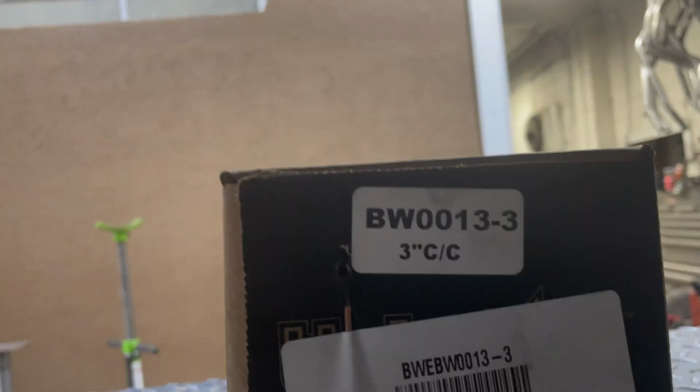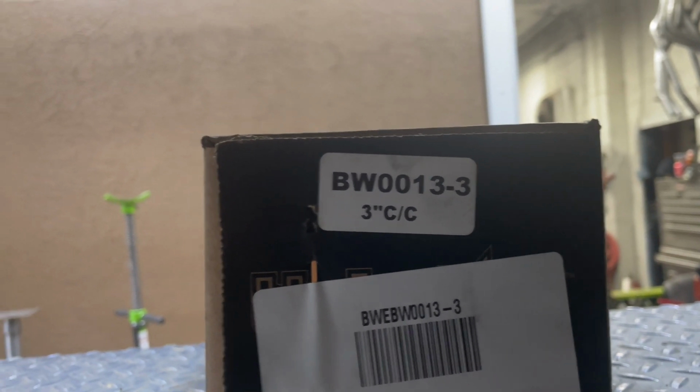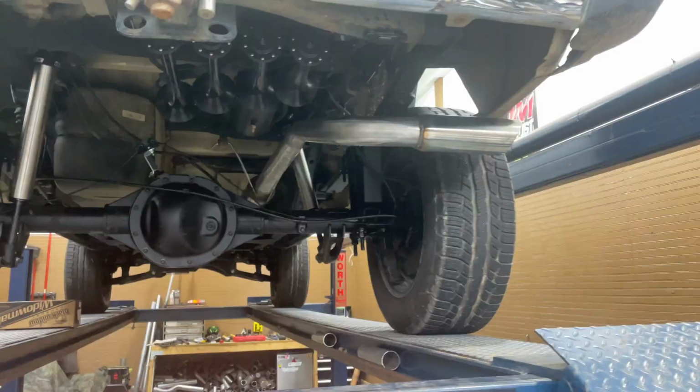Then we did 3-inch pipe all the way into a Black Widow Widowmaker, BW0013-3, 3-inch in, 3-inch out. Then continued it into a 3-inch tailpipe, over, down, and into a stainless steel tip, single out the side. We'll let you guys hear it.